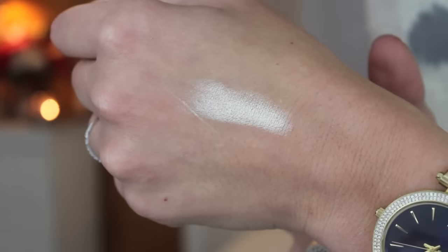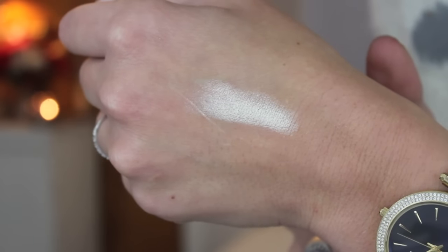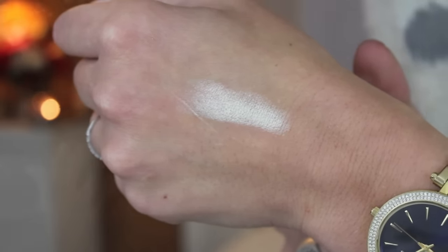This is my everyday inner corner, brow bone highlighting shade. It is the perfect inner corner shade. I cannot stress that enough. If you do not own Nylon, it looks really intense right there because I went hard. But applied very soft on a brush in the inner corner and then on the brow bone, there's nothing better. I have tried to find something better than this for so long. It's not too shimmery, it's not too matte, it's not too bright. It is honestly, say it with me, the perfect inner corner shade. It is so good. I love you, Nylon.